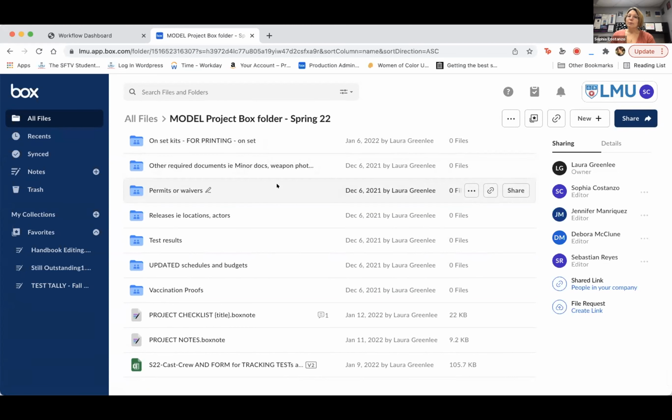If you're doing your film and you need to permit a location, which typically you would at this level, you either would be going through Film LA or through on-campus permits. If you're doing Film LA, we would be requiring you to submit a draft, a receipt saying that you paid for your permit, and the final permit. So as you receive your permits, you're going to submit them to this folder, or if you did get an exemption, you'd submit it here. Releases for your locations and actors would go in this folder. And again, all of the release forms are available on our website under forms.